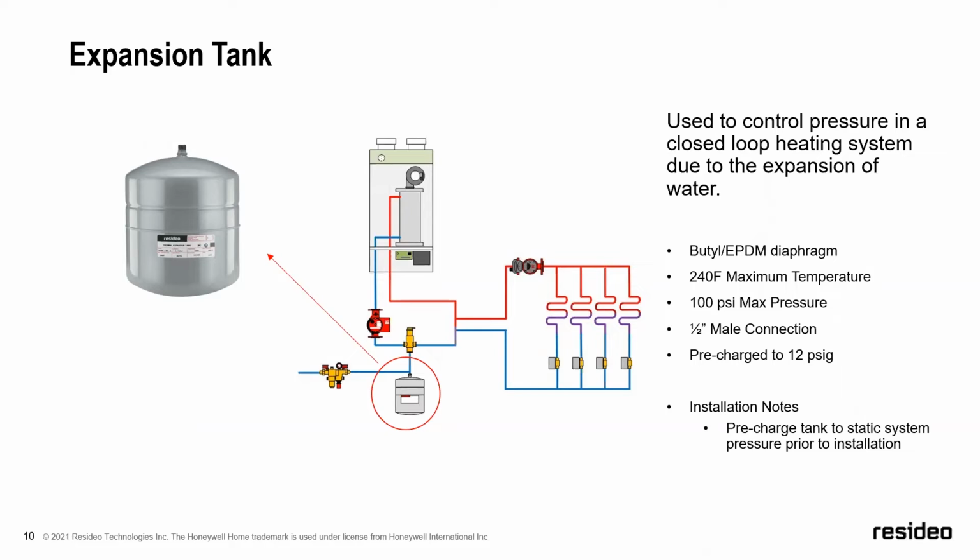We've got 100 PSI max pressure on them and a 240-degree max operating temperature. They have a Butyl EPDM diaphragm in them that has been designed to take those temperatures and maintain a pretty good life. We offer a 7-year warranty on the tanks that we provide in both our packages and sell individually, so you can keep that in the back of your mind when you're purchasing them.